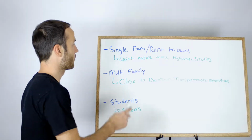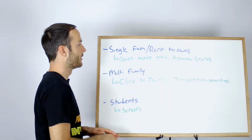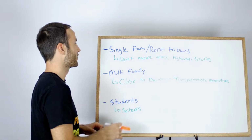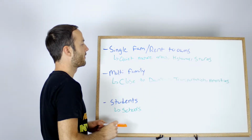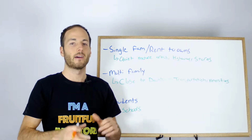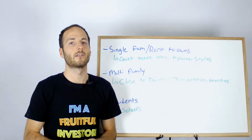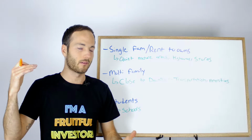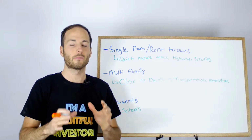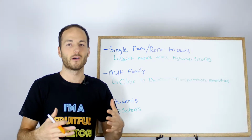Number 1, with single family and rent to owns, they're pretty similar in terms of clientele. Just one wants to buy, one wants to rent, but same areas is what you're looking for. So for single family areas, you're looking for a quiet, mature neighborhood. Remember, your single family tenant and their family, because they normally have kids, they want to be away from the hustle and bustle. They don't want to have cars flying by their streets and their houses. They want a quiet, nice, mature area where the kids can go play in the front yard or the backyard, and the parents know that they're going to be safe.